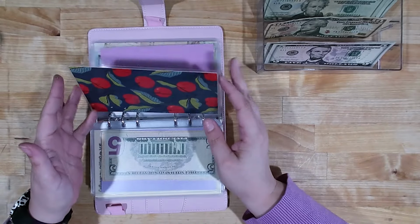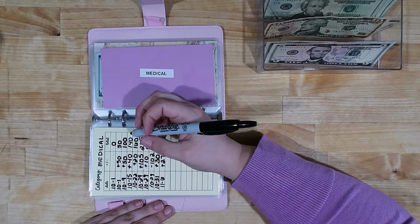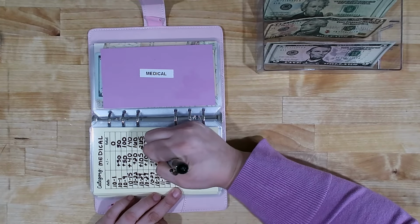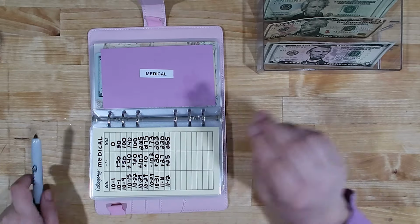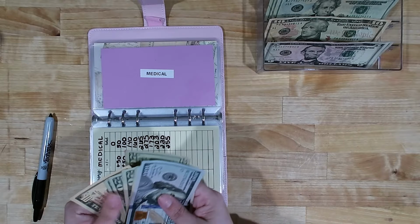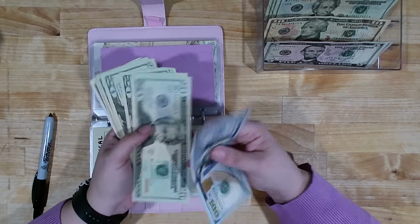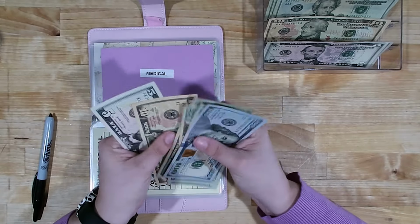Okay. Next up, I love this cherry tracker here, is my medical sinking fund, which we're going to add $25 to today, which should bring it up to $255. So we're going to add a 20 and a 5. Medical here is for any medical expenses. Most of these are pretty self-explanatory. 100, 20, 40, 60, 80, 200, 20, 40, 55.